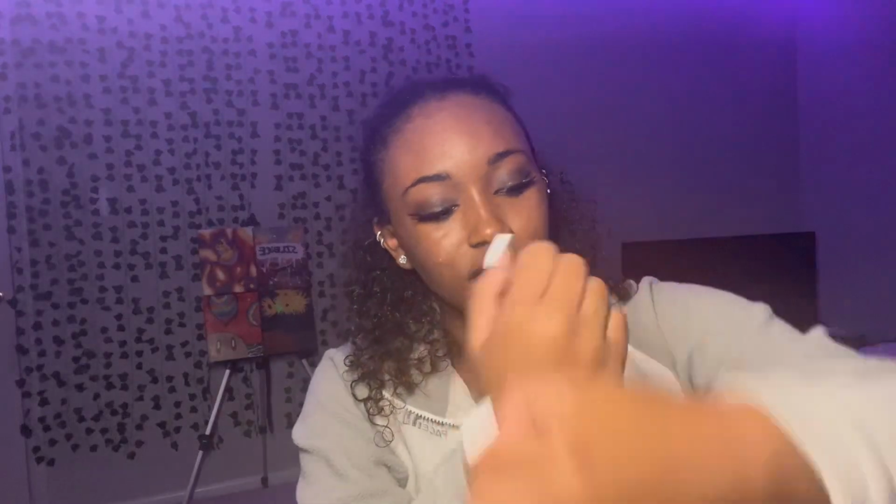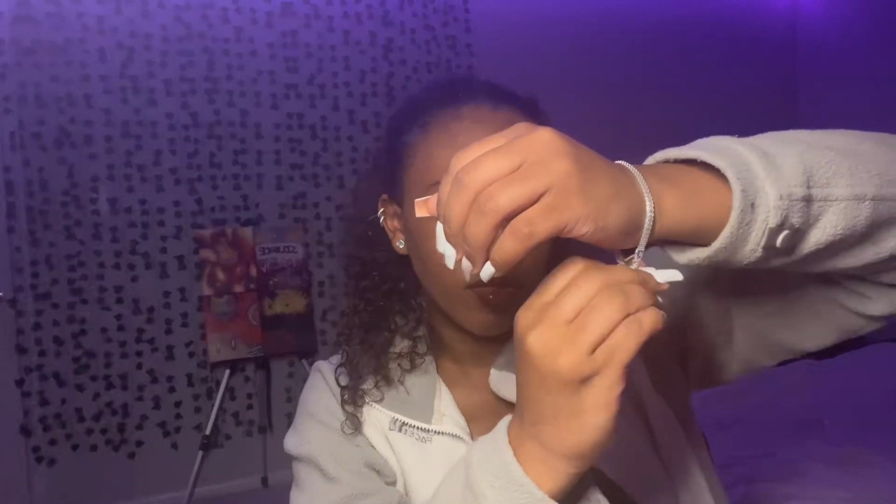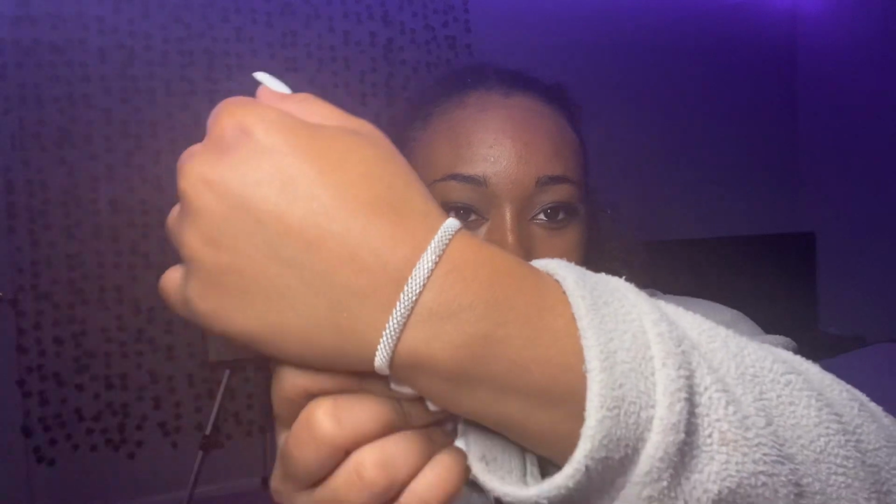Ooh, okay. It does not look as small as it did in the box. Let me open the clasp. Ooh. Oh. I might not be able to do this myself. I might have to ask my mom to put it on for me. It will indeed fit, and really snug too, so this will look nice on. This is cute. It's simple, but it's cute. I give this a 10 out of 10. And it's thick, so it won't break easily.